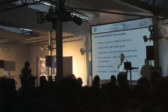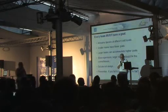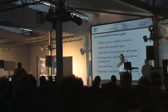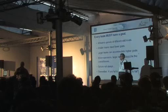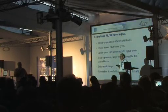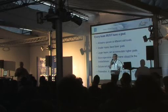Every team must have a goal. All teams operate at different skill levels. Smaller teams should have fewer goals. Larger teams can do bigger goals. The skill level of the team also is very important. And usually the bigger teams with the higher skill levels are the ones that you see really going over the top of the show with.